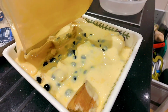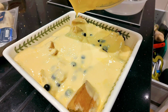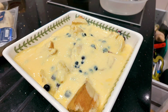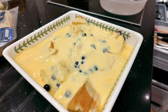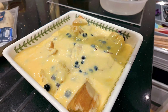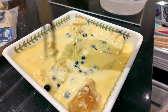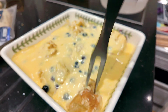Do that. Now it's going to go into the oven for, I reckon, about 20 minutes or so. What I'm going to do actually as well, I'm just going to poke it so that that custard can saturate some of the cake.